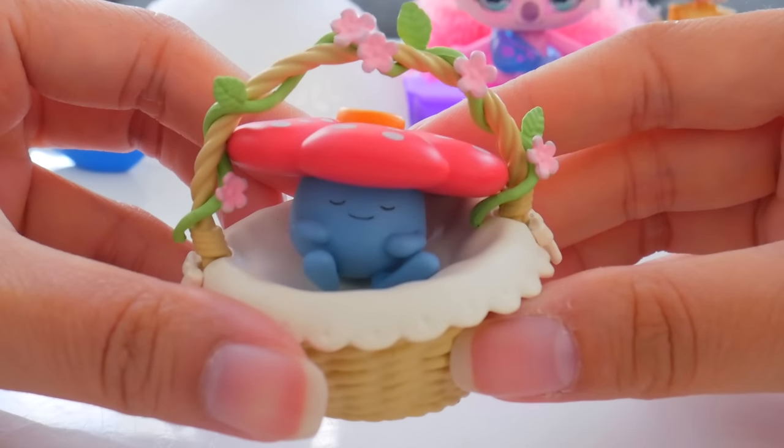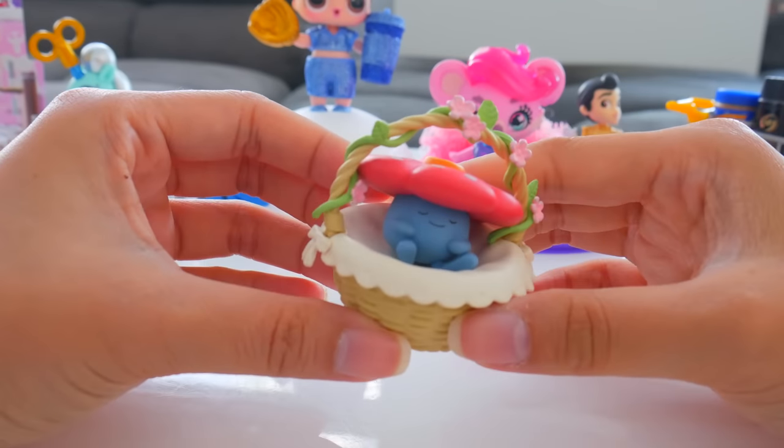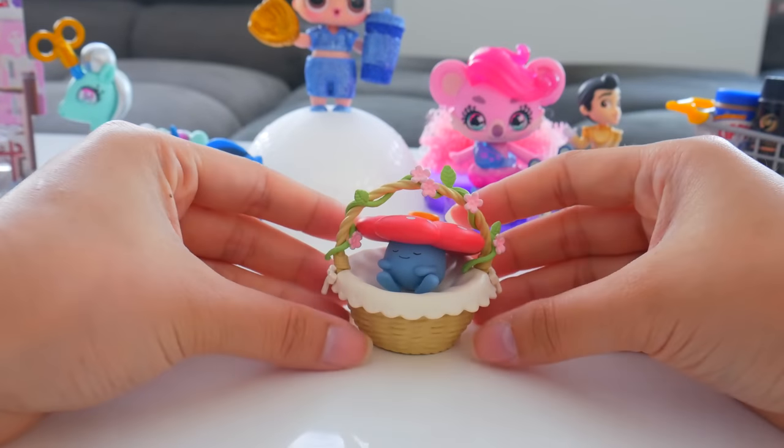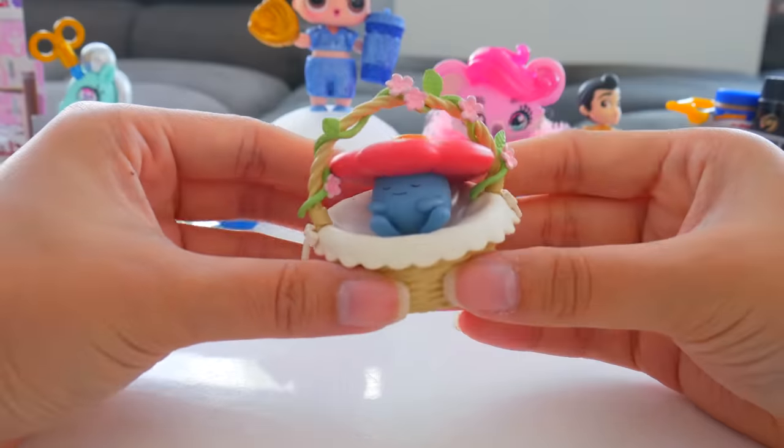Good little Vileplume. It goes from Oddish to Gloom to Vileplume. Sometimes they drool. Gotta catch the other Pokemon now, but you gotta be very, very, very quiet. Are you gonna wake her up?